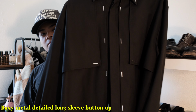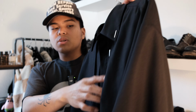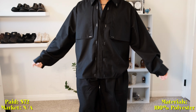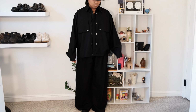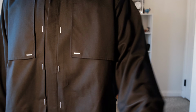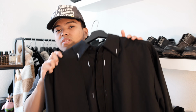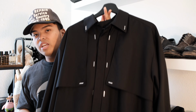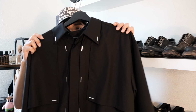So this is going to be the black boxy long sleeve tee with these metal detailings right here. This does have a flap as well, so this gives you a flowier, more unique silhouette. This is going to be more on the boxier side too. That's the main reason why I got this. I don't really wear a lot of button-up long sleeves, but when I saw this piece, I thought that this was really into my design language, just because this is a simple piece but it's unique in its own way. This shirt is made of 100% polyester as well. This is probably going to be one of the comfiest ones. I do want to wear more long sleeve button-ups, and I'm glad that I've added this into my rotation. So this is the boxy metal detailed long sleeve shirt.